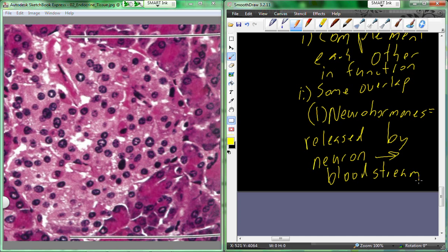Jason, do you have a question? Into the bloodstream from the... Yep. So if I were to draw this out, if this is my bloodstream, we just have the axon and the synapse, the synaptic bulb, synapse right there with the capillary. And so rather than interacting with a receptor, that neural hormone enters directly into the bloodstream, begins to circulate just like any other hormone.